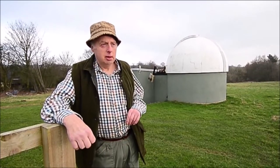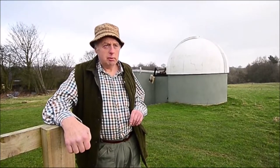The observatory was built in the last 2 years to house the John Wall 24-inch telescope, which was built by John Wall, an engineer, and he donated it to my friends at the York Astronomical Society. And I've built the observatory to house that particular telescope and give it a permanent home.